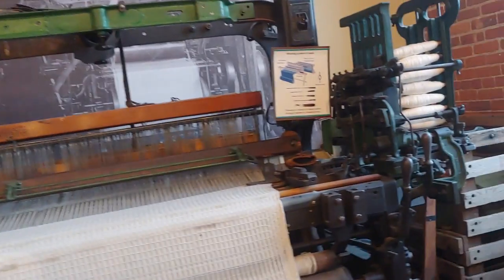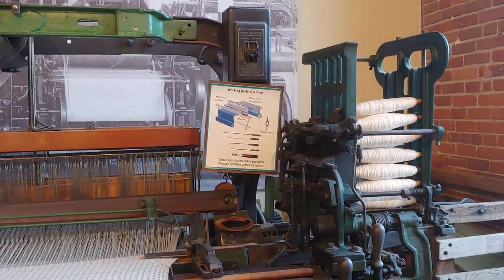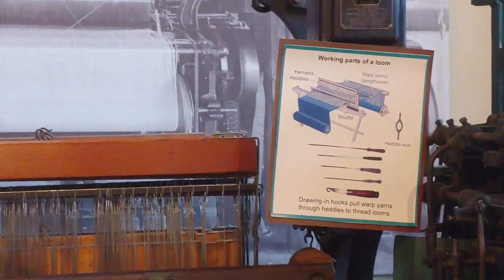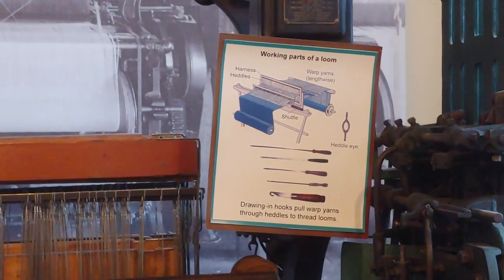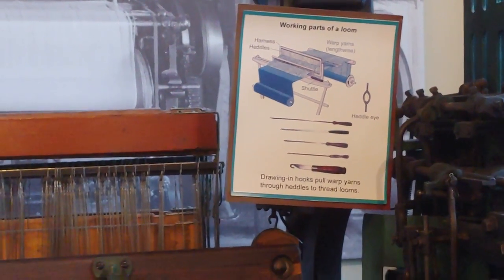Ooh, we have working parts of a loom. Don't we like that? Yep. Let's see. Harness.